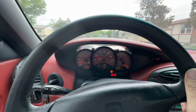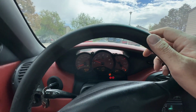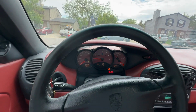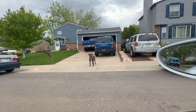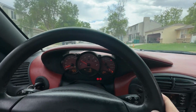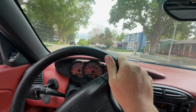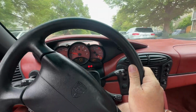This is my first Boxster. That's awesome. Driving, baby. It feels good. Driving it feels good.